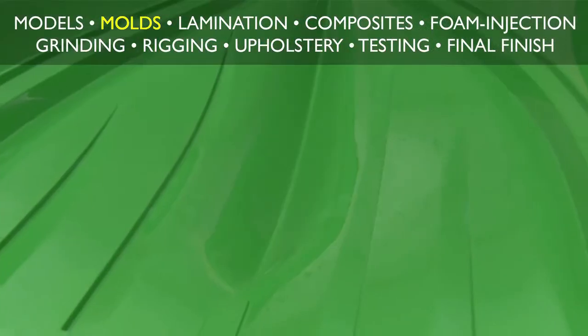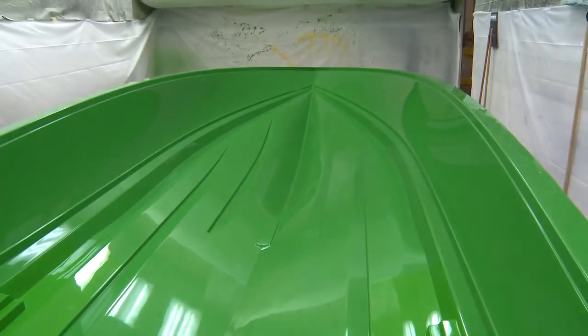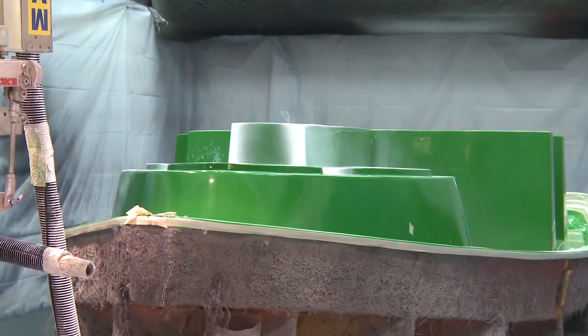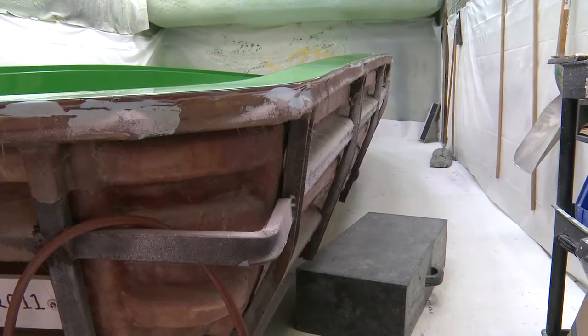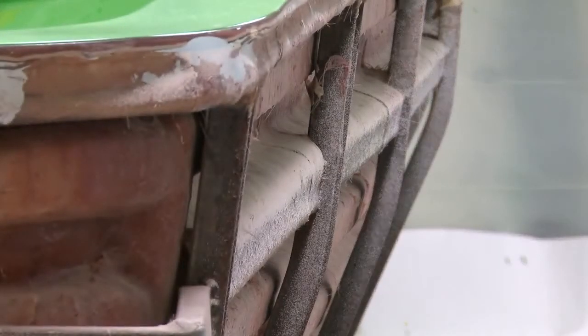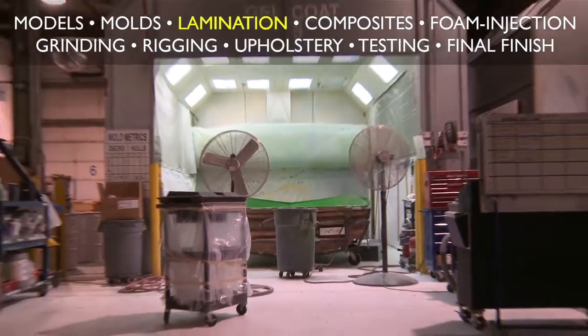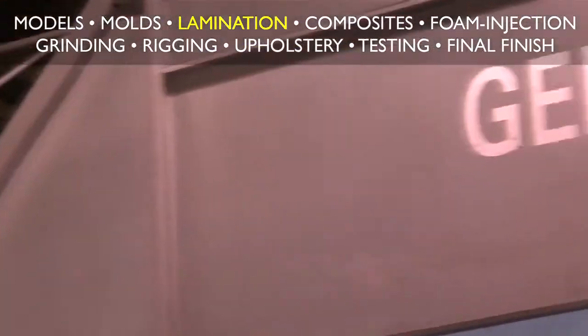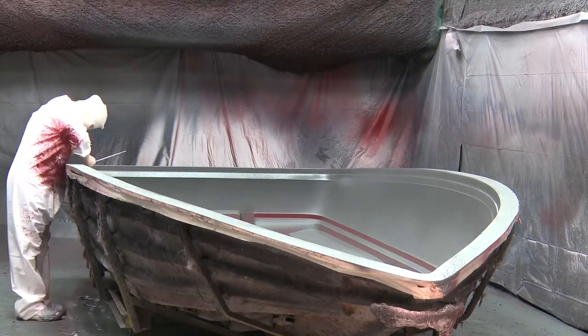The molds function like large cake pans, with every line in the mold reproduced in a mirror image on the boat's surface. Each boat starts out as two separate molds, a hull and a deck, which are eventually joined together. Once the molds are ready, the cake's first layer, the gel coat, is added to the pan. The gel coat forms a boat's outside finish and is comparable to the icing on a cake, although in this case, the icing is added first.